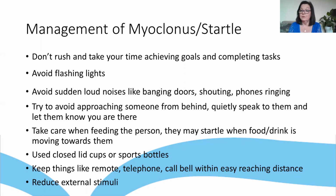If they're sitting on a chair themselves, it's a good idea to keep things like the remote, the telephone, a call bell, all within easy reaching distance, because they might struggle when they've got ataxia to reach things easily because their arm movements aren't well controlled. And the most important thing that I can ask you to do is to reduce as much external stimuli as you can. By that, I mean noise, sound, changing of lights, just to keep things lovely and quiet for the person.